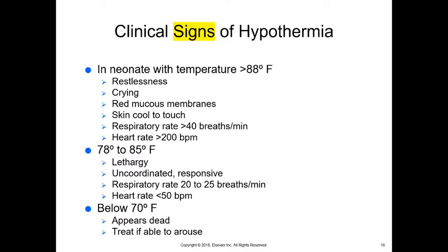Now, when you go below 88 and you're at 78 to like 85, they're going to be lethargic. They'll be uncoordinated but responsive. The respiratory rate will lower to 20 to 25 breaths per minute, and the heart rate will be less than 50 beats per minute. So they'll start to lose the ability to function. At below 70 degrees Fahrenheit, they are going to appear to be dead. If you are able to arouse them, then you can try to warm them up.